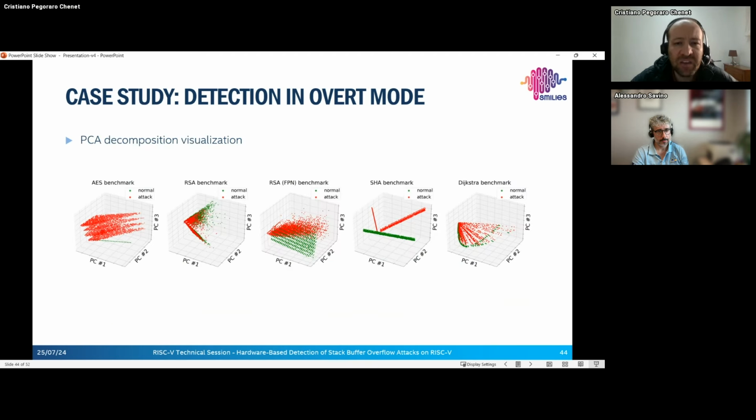Here we have the PCA decomposition of the data for each benchmark, and we can see one more time the intricated points in the RSA benchmark and also in the DRISC benchmark. They give us an idea why in these applications the detection is lower than in the other applications.